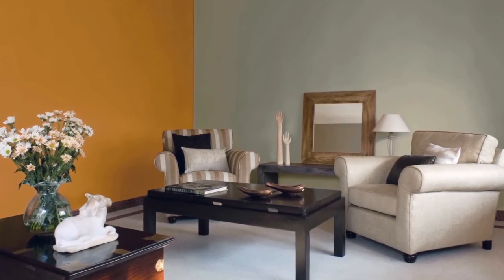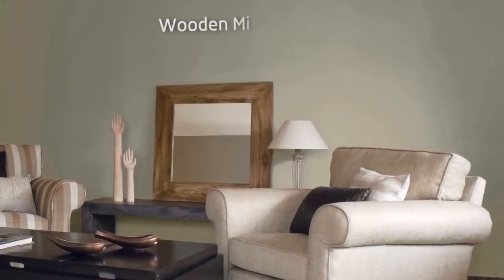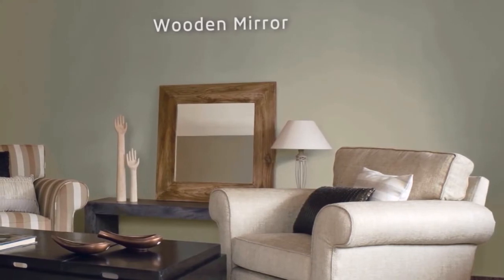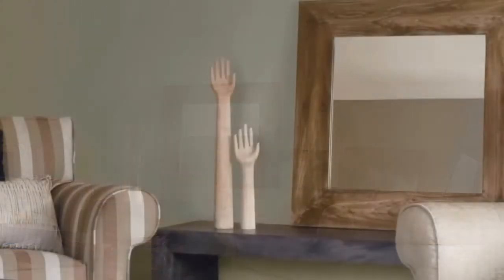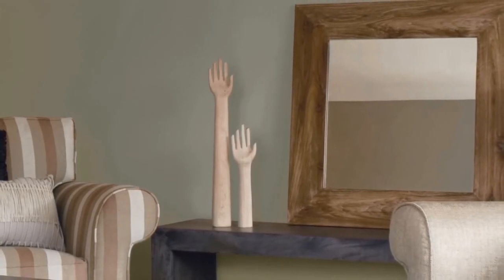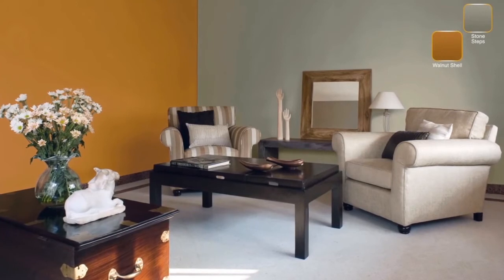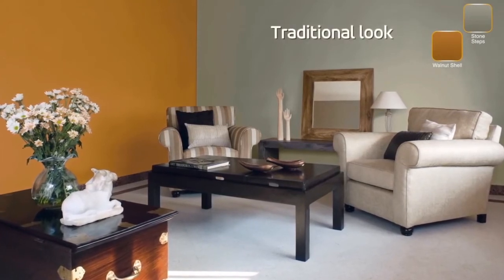The decor is an elegant mix of contemporary and traditional items. A wooden framed mirror will bring in a lot of personality to the decor. Add interesting modern art sculptures contrasting with traditional sofa shapes. Drape the sofas in stripy linen to bring a summery feel. The dark colored woods lend a slightly traditional look.